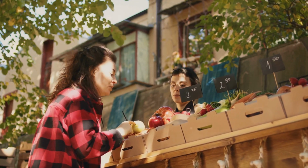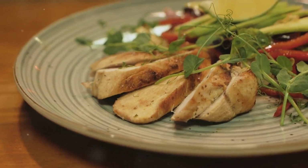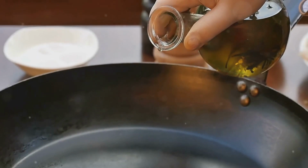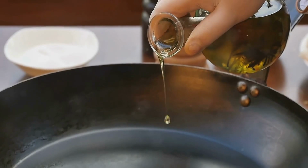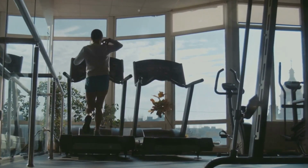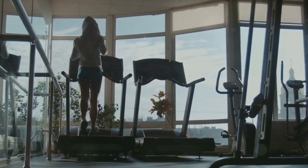Start by incorporating more fruits, vegetables, and whole grains into your diet. Choose lean protein sources and healthy fats like olive oil. Limit processed foods, sugary drinks, and saturated and trans fats. And don't forget to stay active. Aim for at least 30 minutes of moderate intensity exercise most days of the week.